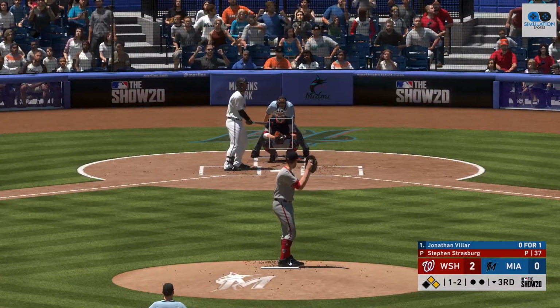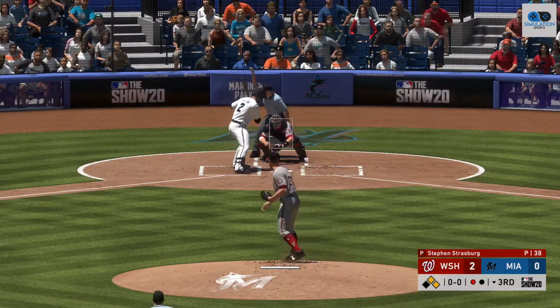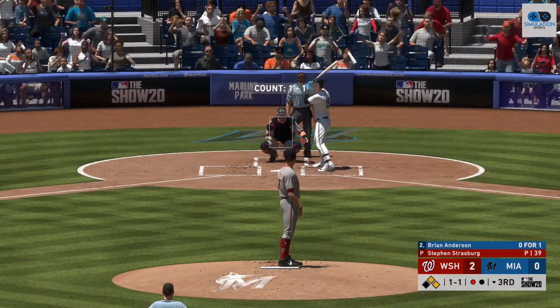Up next for the Marlins, the center fielder. Stepping in now, Jonathan Villar. And he takes strike 3 called on the fastball. 1 gone.